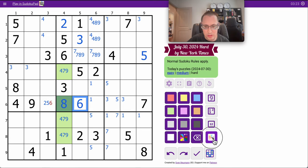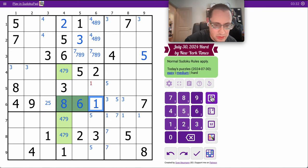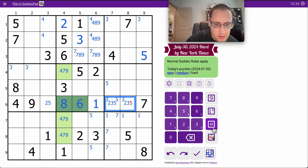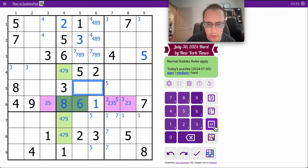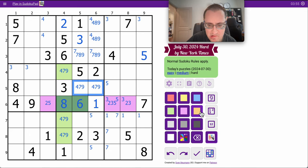This one actually can only be a six, based on one, two, three, five, six being filled in. This is now a one, it can't be two, three, or five. That fills in the rest. Let's see, one, two, three, five, six, eight. Okay, those are four, seven, nine also. I've got two different four, seven, nines interacting with each other.